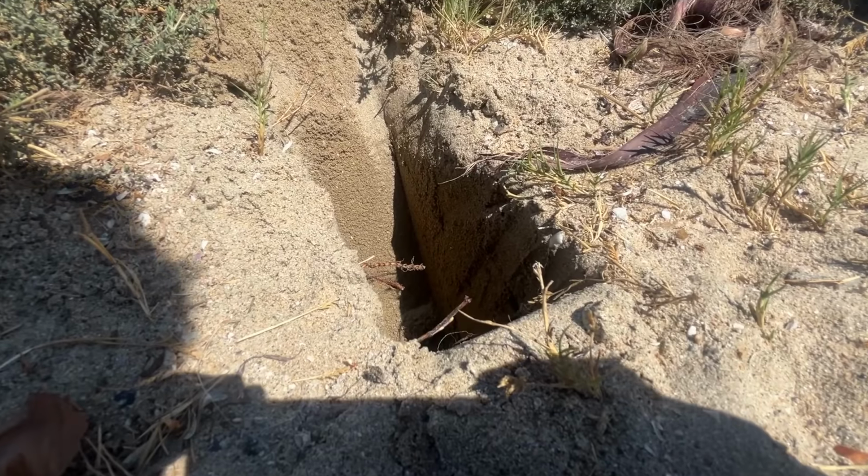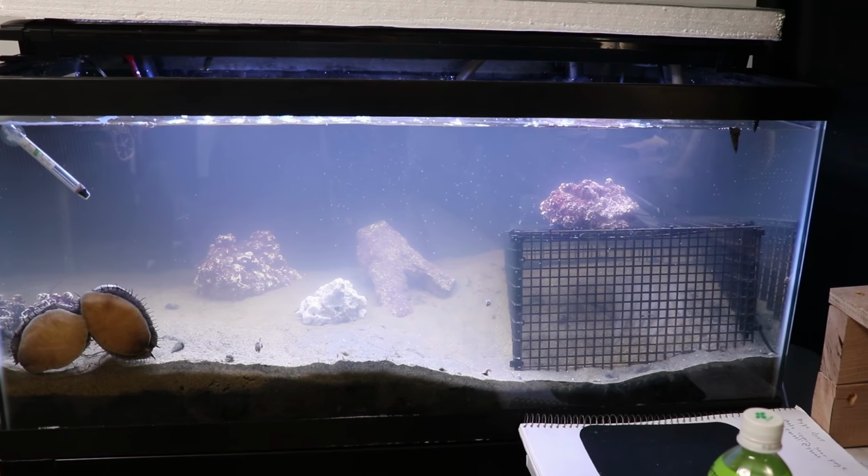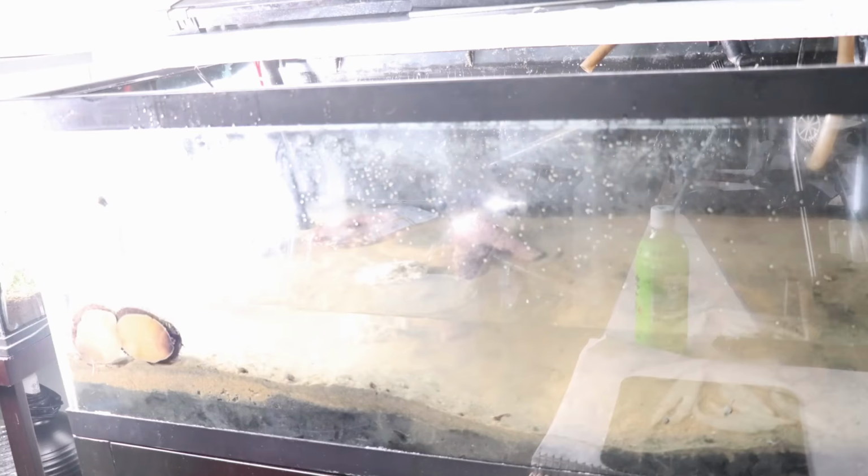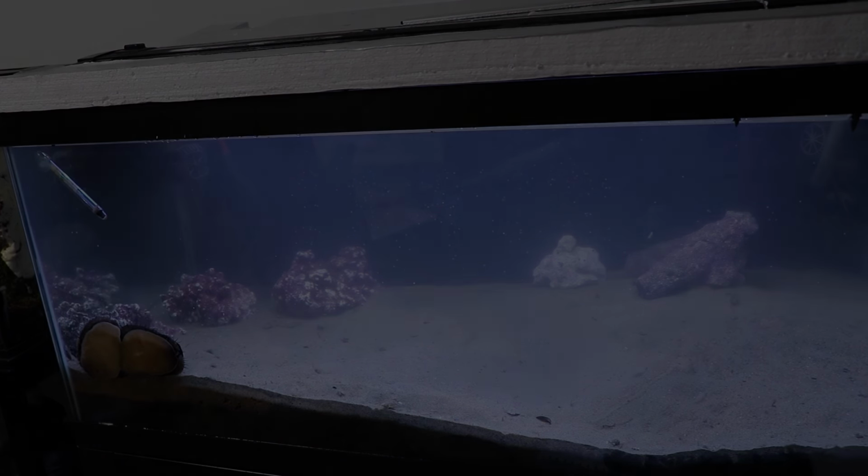But to honor Mr. Krabs, I dug him a hole right next to my house. The water inside the tank got a little messed up from all the ammonia, so I did about a 90% water change. Then I let the water clear up within the next day.